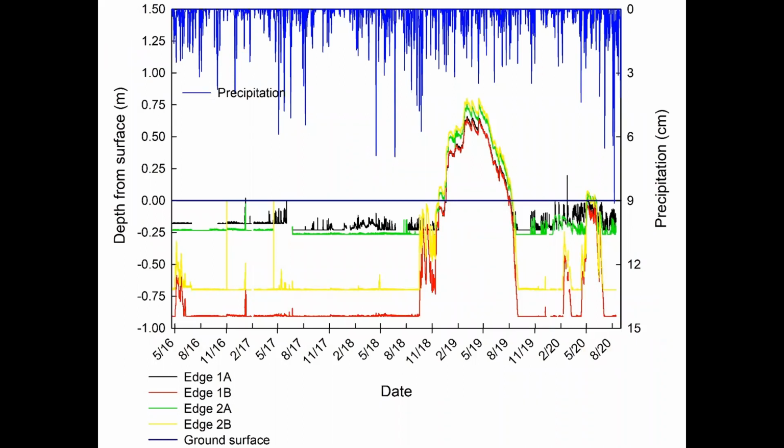This graph shows the data from our wells. At the top, the blue bars represent precipitation, which appears to be constant throughout the study period. The blue bar horizontal in the middle of this figure shows the zero depth, that is the surface of the pond, and the colored bars at the bottom represent depth to groundwater of the different monitoring wells. Prescribed fire occurred at this time, shown by the purple bar here.